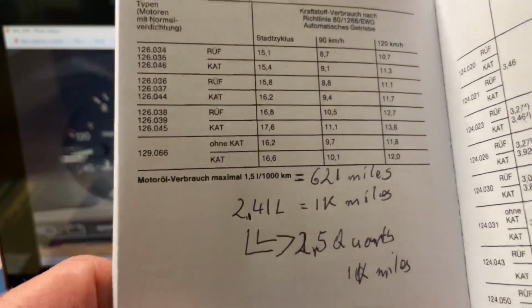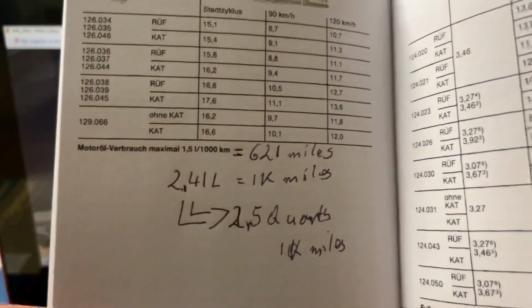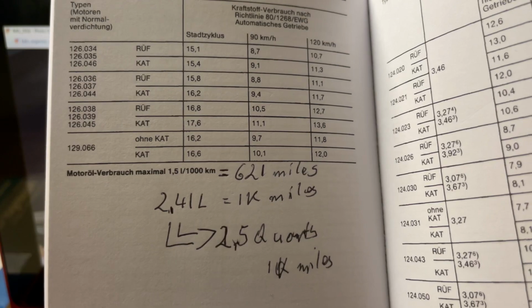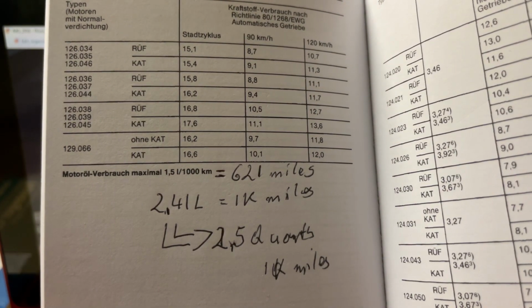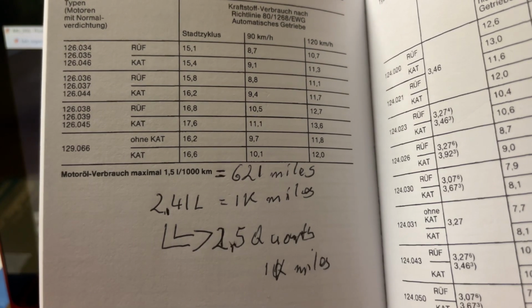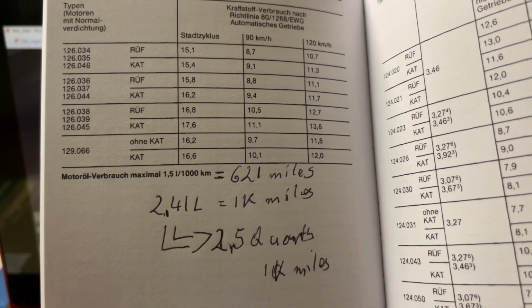That should answer that question. So that's quite high compared to the common wisdom. I used approximately 1 quart, maybe a tad bit more, in the 731 mile trip I did down to Oklahoma and back. So I would say I'm probably at 1.5 quarts right now with the way my engine is for 1,000 miles. And that's basically what I'm seeing.